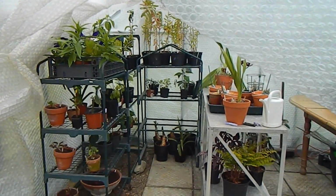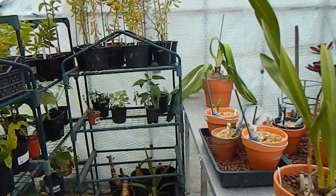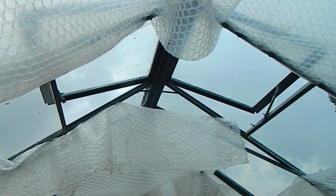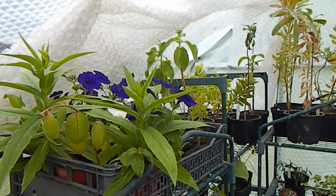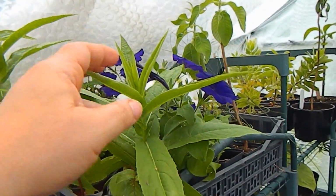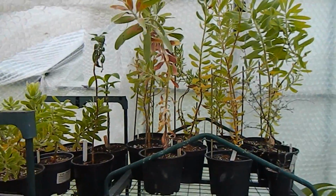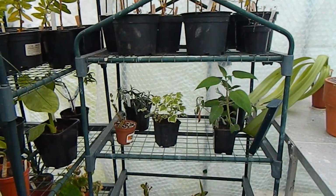Finally, let's take a quick peek in this section down the end, which is supposed to be the shaded area, and it's still under construction because I haven't yet covered it up there properly. Here we have a bunch of petunias which need to go into some baskets. Haven't done that yet. The rest of my Proteas, cuttings.